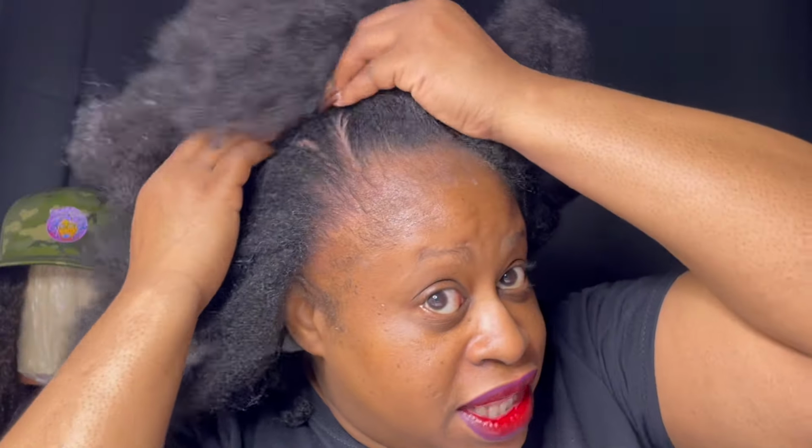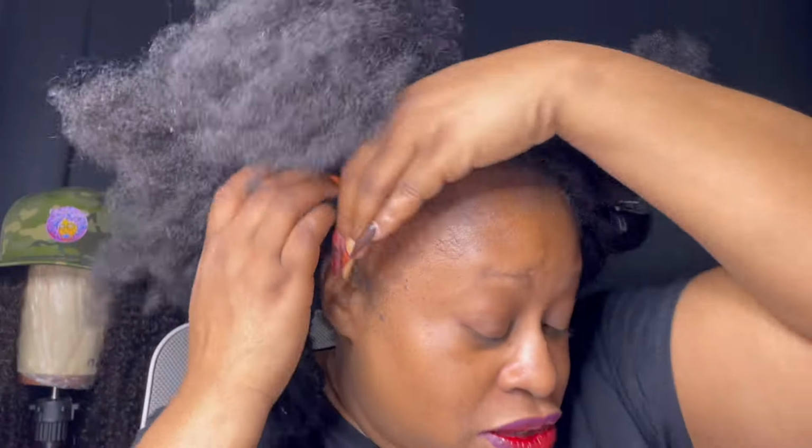Okay, I'm feeling a little bit more tingling right now. It feels good on my scalp, y'all. It's not burning my eyes or anything, so it's not that strong. The peppermint oil is the very last ingredient, so just a little touch of it in there. I am going to do the rest of my scalp, and then I'll be back, and we'll just take a look at what my scalp looks like. Okay, all done.